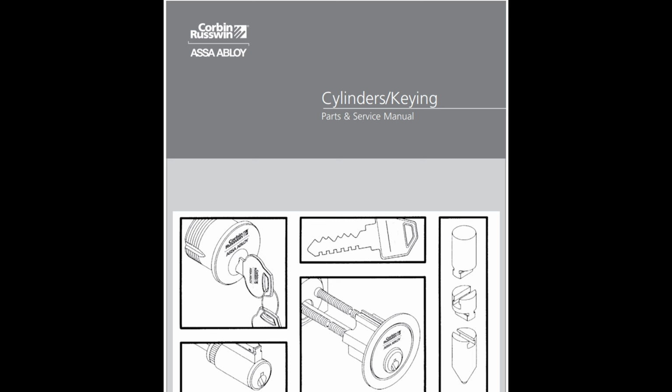It's most likely everything you're doing is System 70, which is a single-step system, meaning you can have a 5 and a 6 next to each other. You'll have depths probably 0 through 6 or something like that, rather than 0 through 10 or 1 through 10 in Corbin. So you're probably seeing all single-step systems. But without that manual, unless you're doing the most basic key service on Corbin Russwin cylinders, there'd be no way to survive. No way.